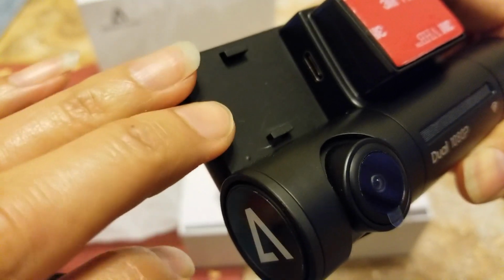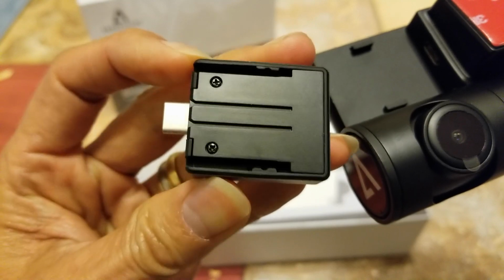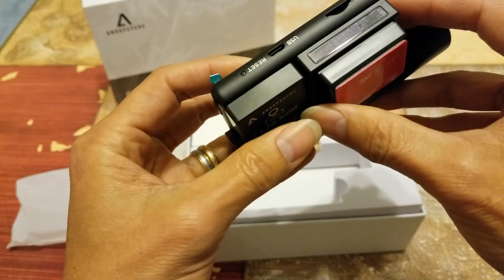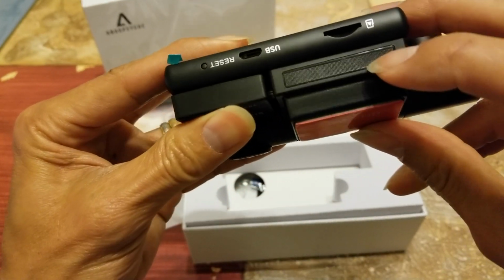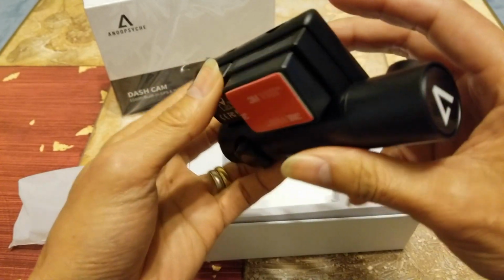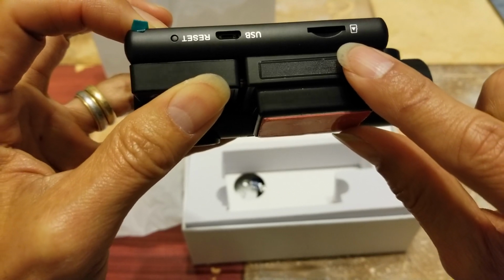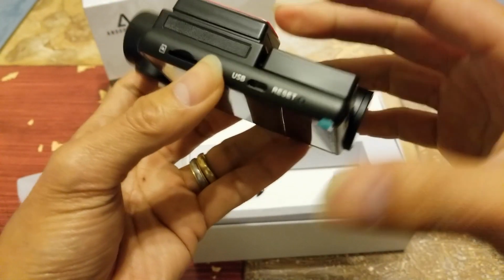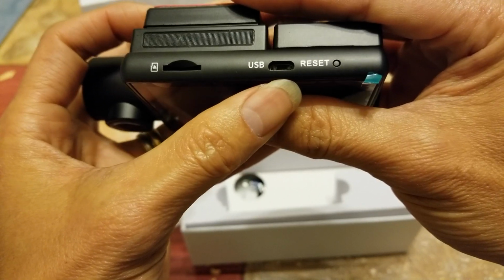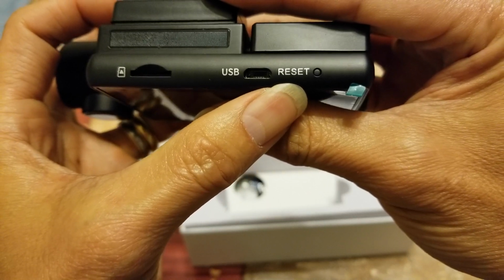Make sure you slide with these two grooves right here. And it will lock into its position right there. This rail. So I'm not sure if this is another grill or an air ventilation hole. Let's check it out. So here's your micro SD memory card right here. And then there is your USB cable connection right there. And then here is your reset button.